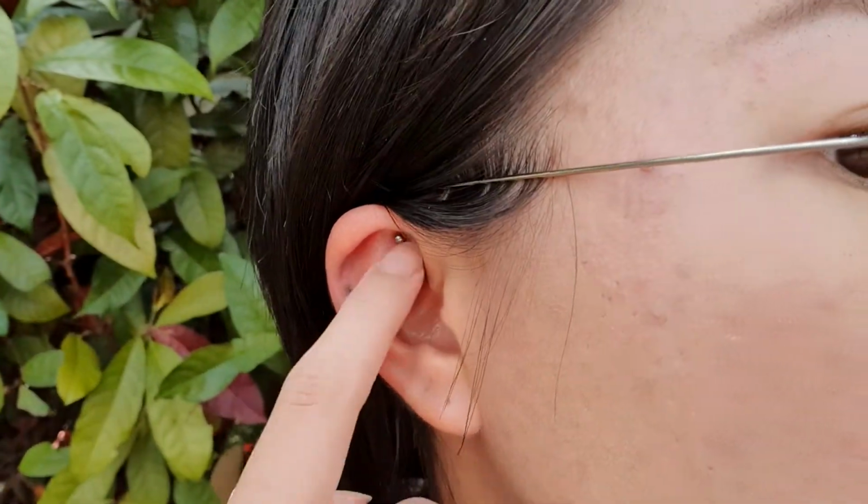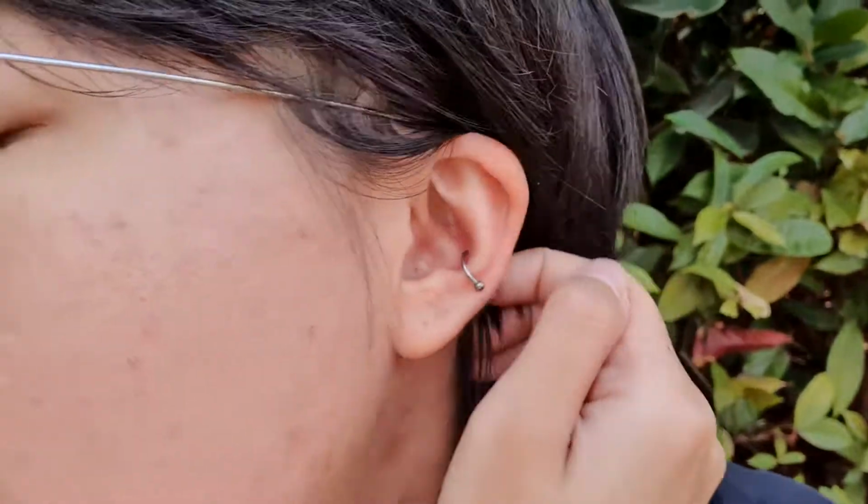Today I'm gonna talk about my piercings, more specifically 1 year after getting my Rook. Sorry, maybe you can see my Rook, my Helix, and on the other side my Conch. How they have healed, some of the process, what did I do to take care of it, and also how I sleep.